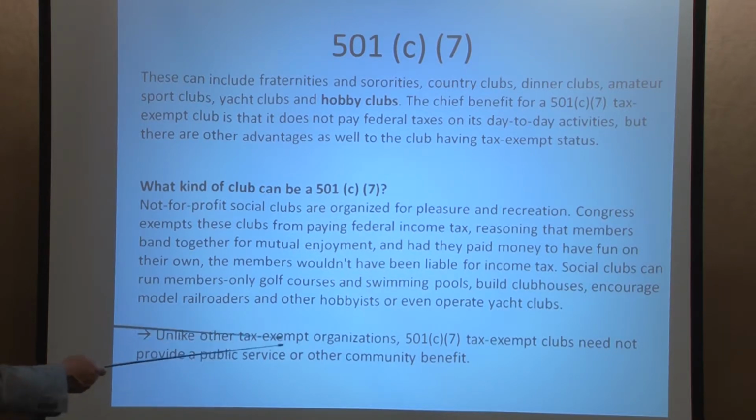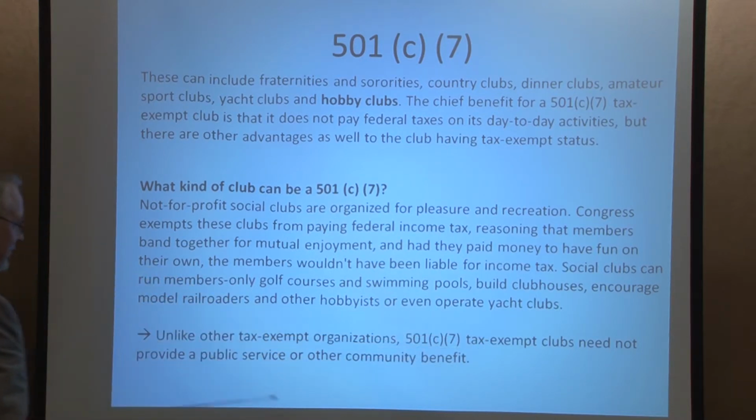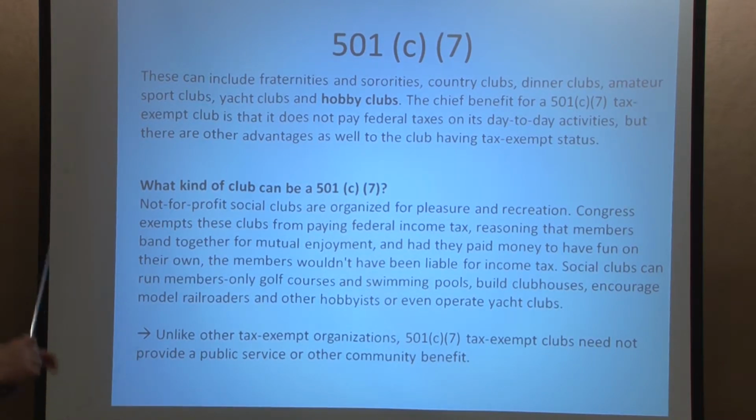Unlike other tax-exempt organizations, a C7, tax-exempt clubs need not provide a public service or a community benefit. You don't have to have a mission to be a C7. Your mission is, hey, we just like to hang out. Okay.